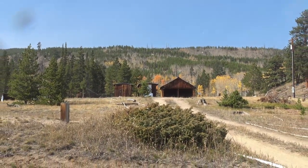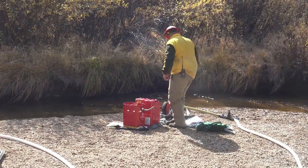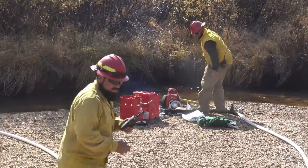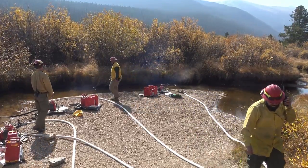For readiness, what we're doing is we're going to go ahead and pre-wet these areas. We'll run these pumps and make sure that all of this foliage and all this greenery around these is wet. So we have a little extra time. If it's wet, then the probability of ignition goes down significantly.